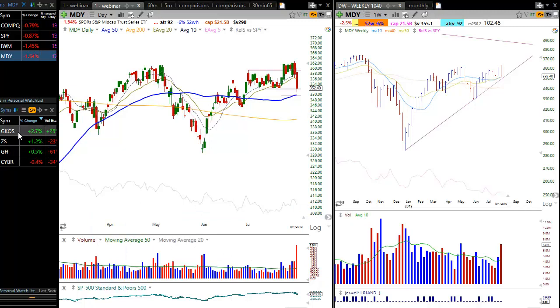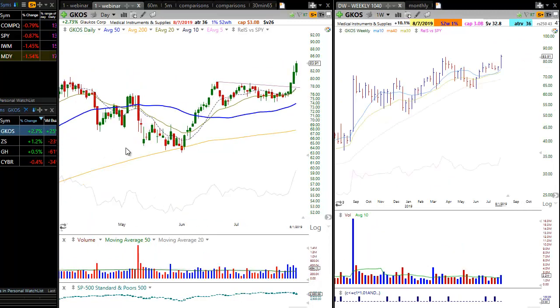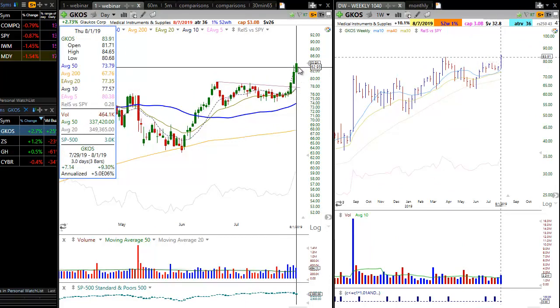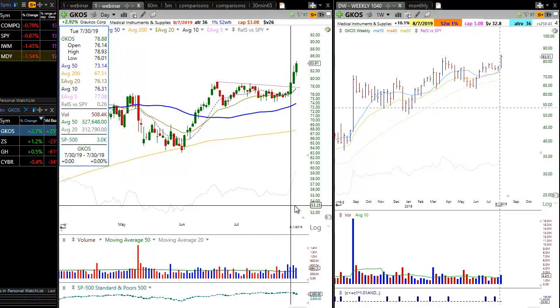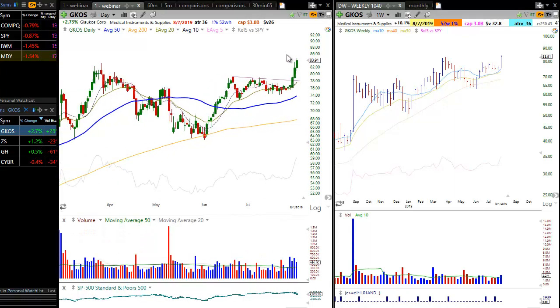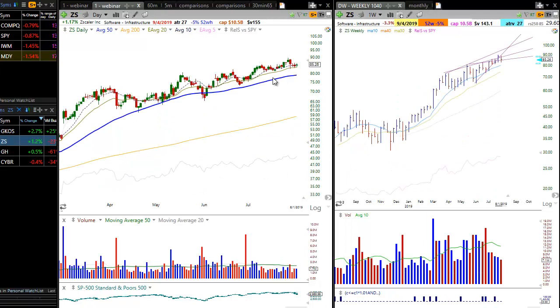All right, and on to open positions. Currently in the model portfolio, we have GCOS, which we entered around 77 here. It is now up close to 10% in 3 sessions on bigger than average volume, so looking pretty good. Has earnings on 8/7, will likely hold through earnings.